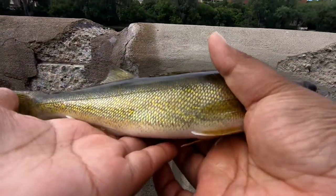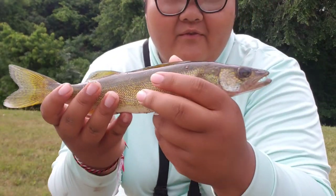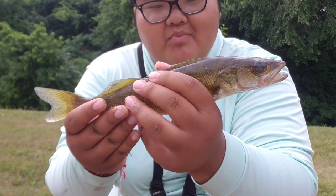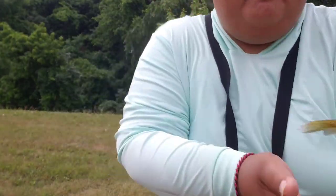Guys, I freaking did it. The first fish of the box after 3 days, all right? It's a walleye. I cannot believe it. After 3 freaking days, and I finally caught me a walleye. It's probably like 12 inches, but hey, Berkley box, I threw it back in the water. Berkley box came in finally after 3 days.